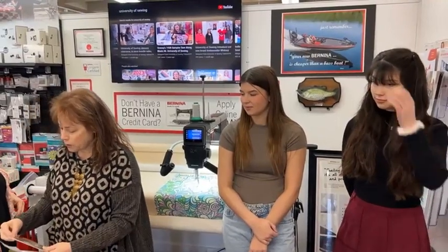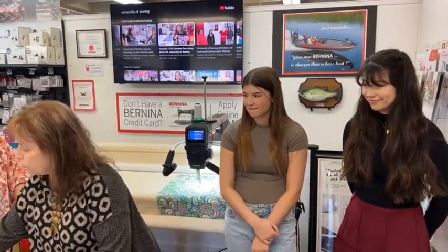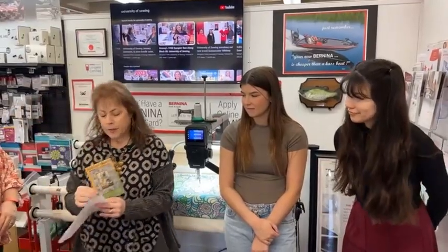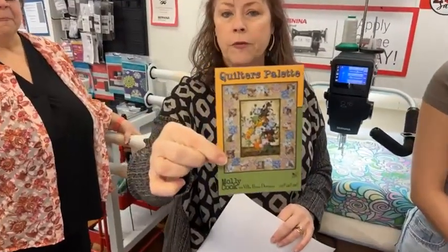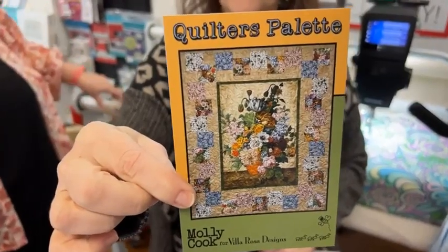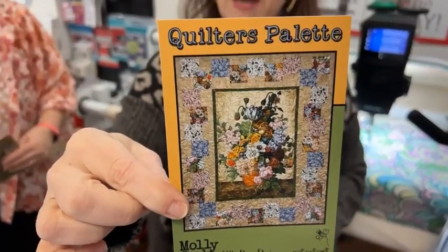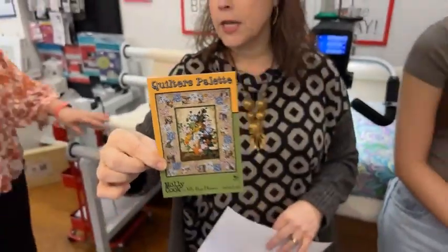Okay, so we have got a really cute pattern here that we are going to give away. And this pattern right here is one of our Villa Rosa designs. Now, this is perfect. If you bought one of the panels recently, this will give you a good way to finish off that panel without a lot of muss or fuss, and you can do that very easily.